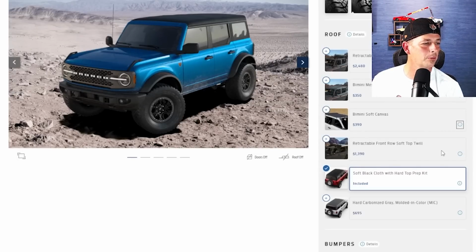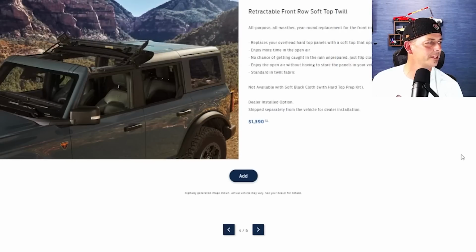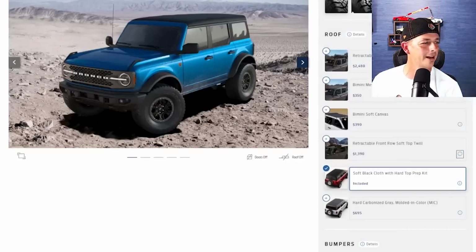Now, the retractable front row twill. This has been somewhat popular with the Jeep guys. They do like that you're driving down the road, you want to enjoy a little bit of sun, you can pop that back and you've got it, and you pop it out. The only problem I have with it is it's nice in real super black, but the Mick tops just stand out something fierce for me. So that's not even an option for me.